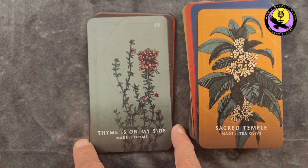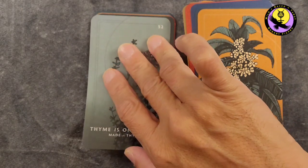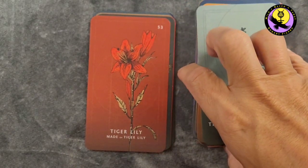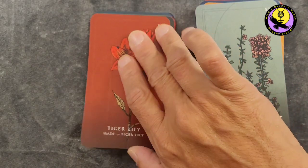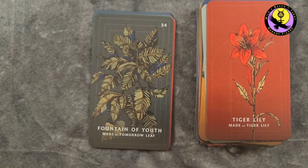That is awesome. You know, I know a lot of my friends who are going to like this deck. I'm sure that Selena will like it. Miss Tarot D. Tiger Lily, made of tiger lily. Joey's going to like it. Nicole. Romper Bumper Stomper Boo. All my kids are going to like it too.